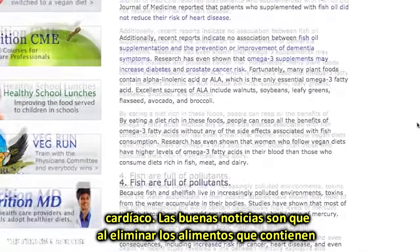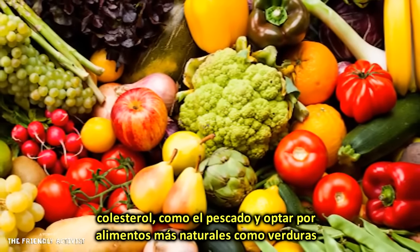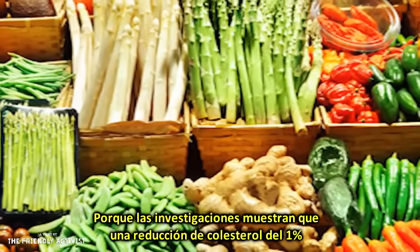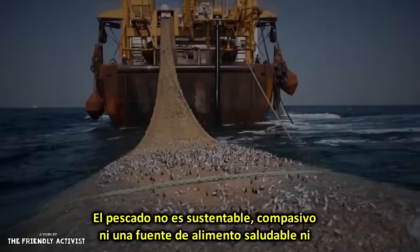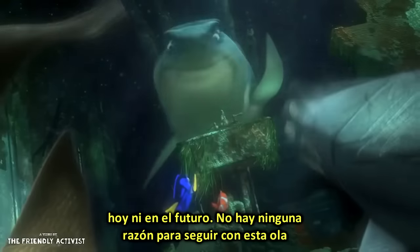The good news is that by eliminating foods that contain cholesterol, like fish, and opting for more naturally cholesterol-free plant foods, people can reduce both their cholesterol levels and their risk of heart disease. Because research has shown that every 1% reduction in cholesterol means a reduction in heart disease risk by 2%. Fish is not a sustainable, kind, or healthy food source for today or the future.